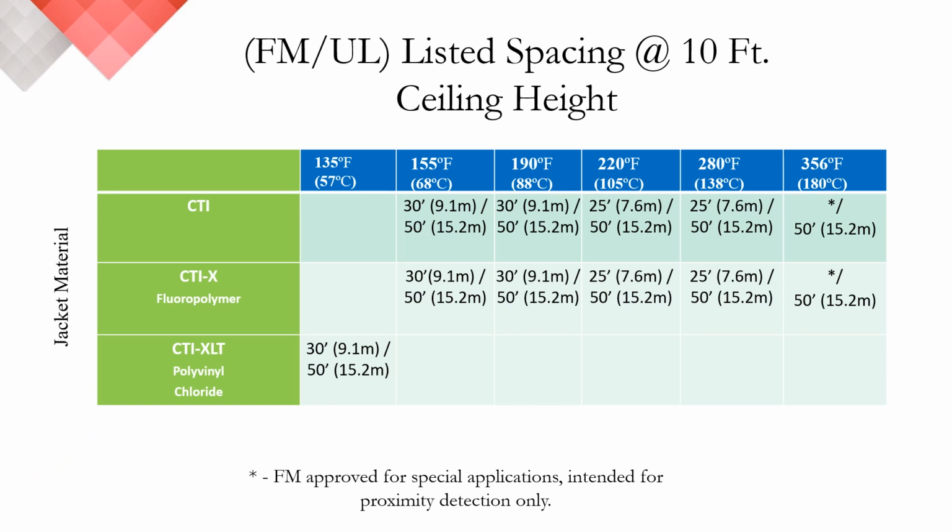Moving on, we can talk about our listed spacing for the detectors. The first thing to recognize when you look at this chart is that our FM and UL listed spacing at a 10-foot ceiling height are different. As you can see from the chart, we have our PVC, the CTIX, which is the middle item, the fluoropolymer, and the CTI XLT, which is the extreme low temperature version. They all have different activation temperatures and different listed spacings.